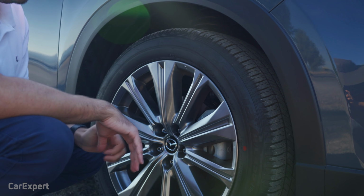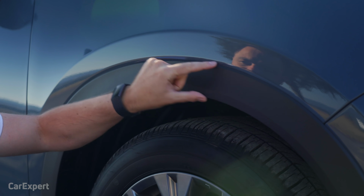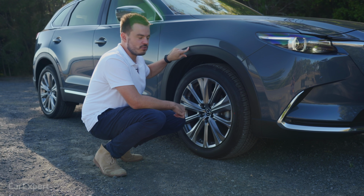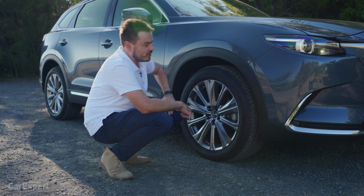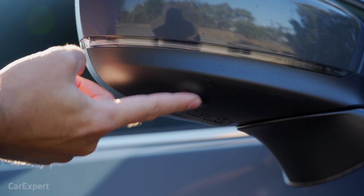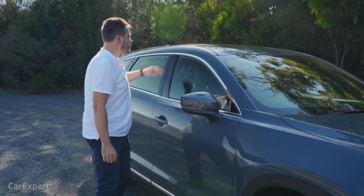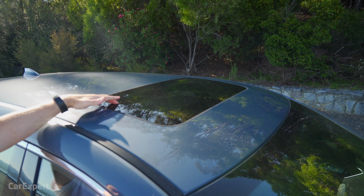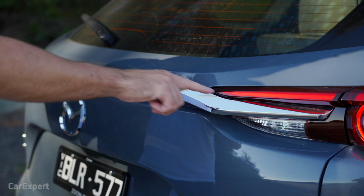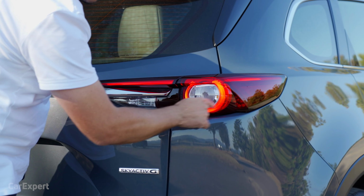Decent profile rubber there, which means this should ride well. And then you also have a little bit of plastic cladding on the side there, so people know that you're driving an all-wheel drive SUV. You've got your indicator built into here, a camera in the side there for the 360 camera. No roof rails or roof racks, but you do get a sunroof up there. And come around to the rear. A little bit more chrome along the back here. You also have LED tail lights.